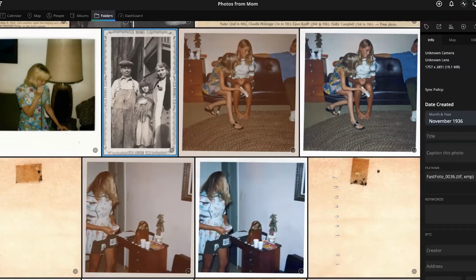But if you have information that you want to record in the metadata, what I would do at that point is first, I would change the date. If I have date information, I would go ahead and update the date created. And then if there were notes on who was in it, I would go ahead and create people tags. If there was GPS information, or I have another image that says on the back, it was taken in El Paso, Texas.